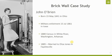Now, the earliest census that we've been able to locate him on is the 1880 census in White River, Arkansas. That's significant because we can't locate him in the 1870 census, cannot locate him in the 1860 census, even though we know where in Iowa he enlisted, and we cannot locate him on the 1850 census. Now, like I said, there are a lot of John O'Briens. The problem is just determining which one is him. So we've been able to locate John O'Brien on those census records, but identifying which one is him has been a pretty monumental task.